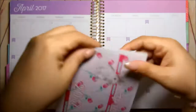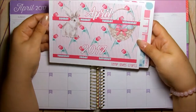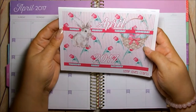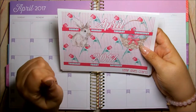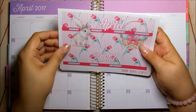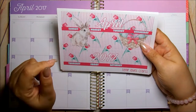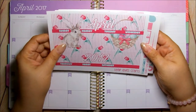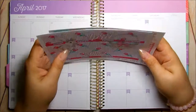Of course, I am using Temp Lovecraft's April kit. Isn't this gorgeous? Look at the bunny. Oh my goodness. The bunny alone was precious enough for me to be like, yes. And I think I'm going to, like I said before, stick with her stickers, no pun intended, for my monthlies, because I really do love them, and they are affordable, and there is more than enough stickers for me to do my monthly.